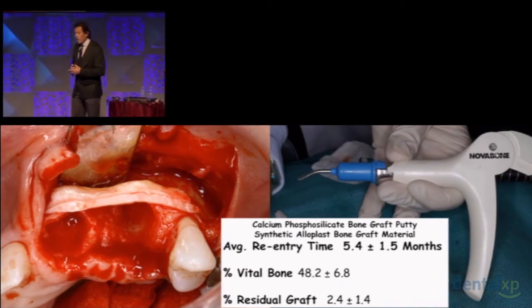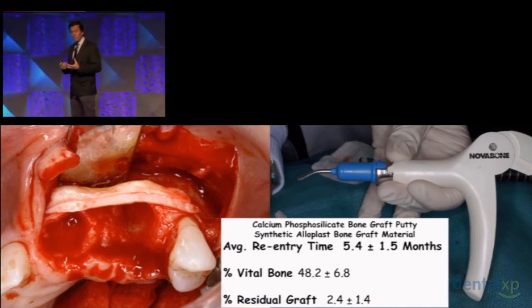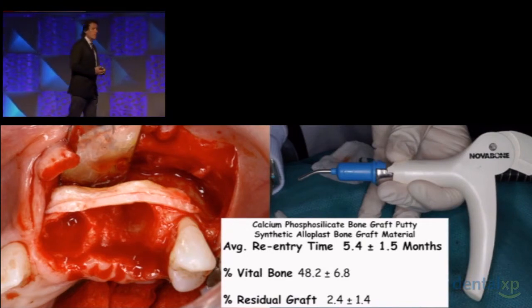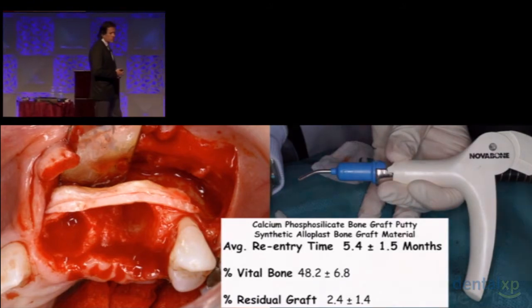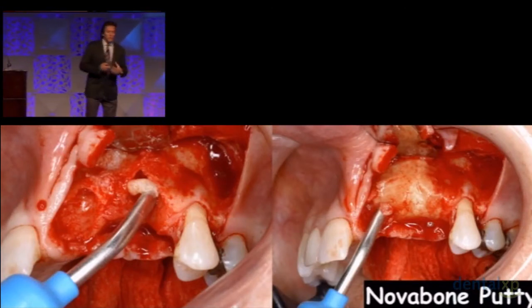The average reentry time of 5.4 months in one of the research studies in vital bone, about 50%. So you have about 5 or 6 month time frame, and that's what we want in terms of supporting the vertical. But I don't promise the patient, I don't overpromise in these cases that we can completely reconstruct the deficiency. So here's the putty being applied. It's in a syringe applicator.